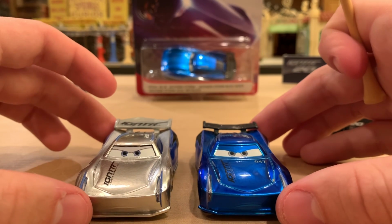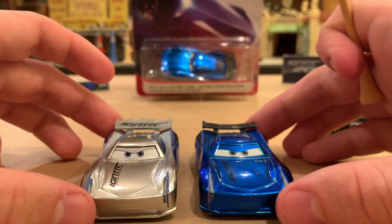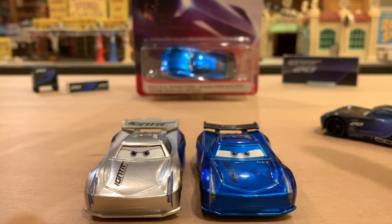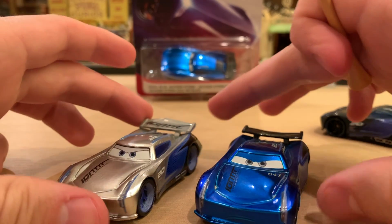And hopefully we have some good Malaysian friends to help us get the Blue Steel Jackson Storm, and hopefully for some reasonable prices. I'm not sure how many were made, not that many, but in theory not that few either. Now here's Silver Jackson Storm.